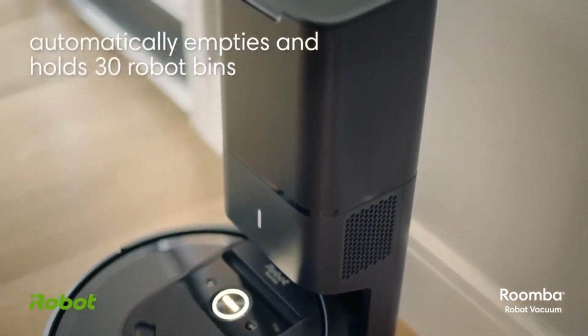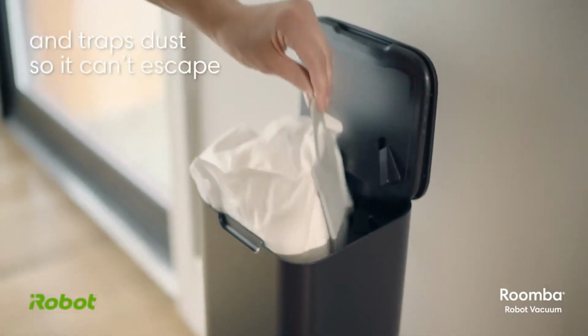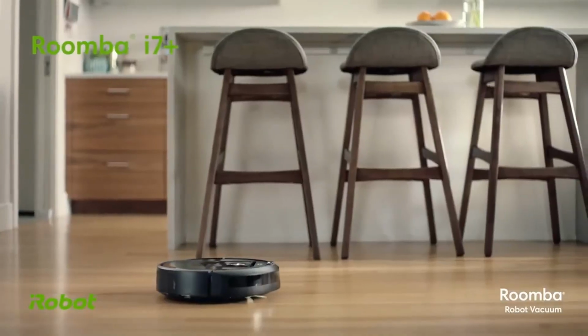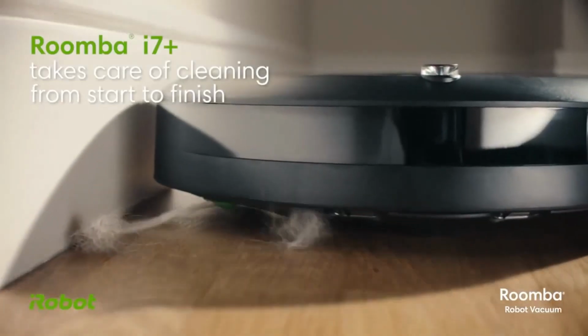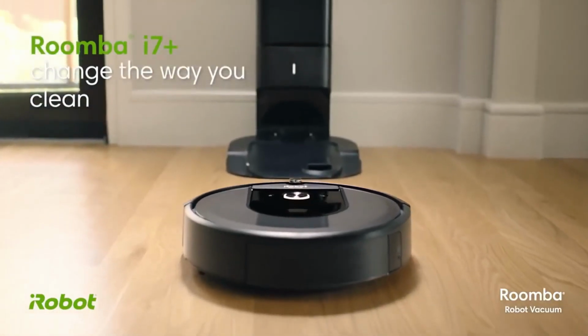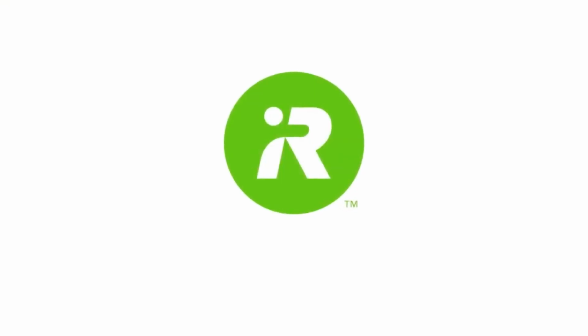an area twice. At around 65 decibels, it's nice and quiet, although the self-emptying system is much louder at around 82 decibels for the 10 to 30 seconds it takes to complete. The i7 doesn't seem to be part of the current US line, although it's still available from third-party retailers at time of writing.